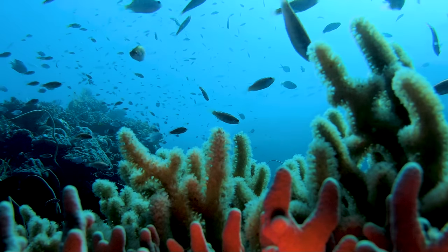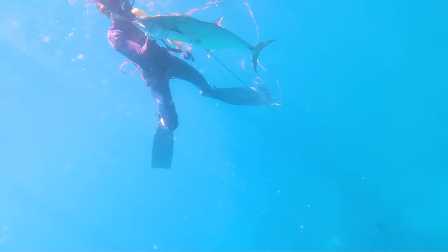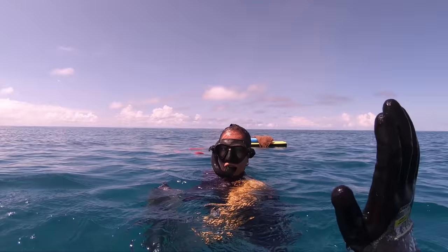We then moved to a slightly deeper section of the reef that was holding a heap of bait fish. This is a great sign when looking for big pelagic fish. Fran wastes no time getting down there. But unfortunately, my GoPro died at this stage and I missed most of the action of Fran's boogie board float getting dragged along the surface with her in tow. Wow, what a fish. A Spanish mackerel this size shot on a 90 centimeter gun is super, super impressive.